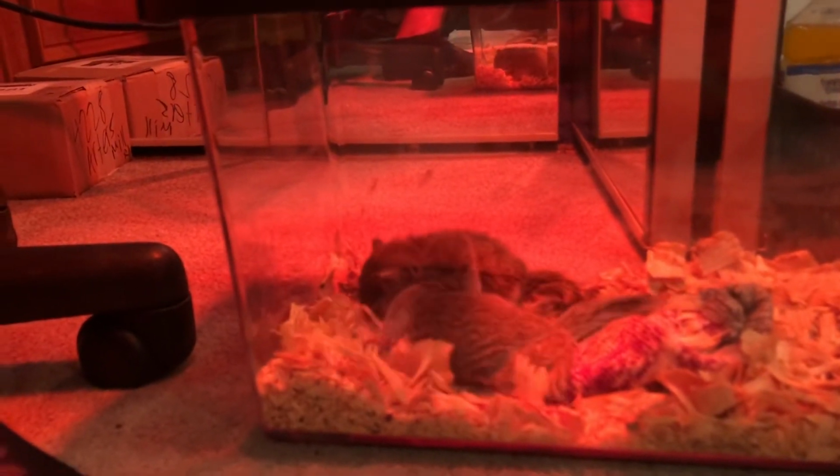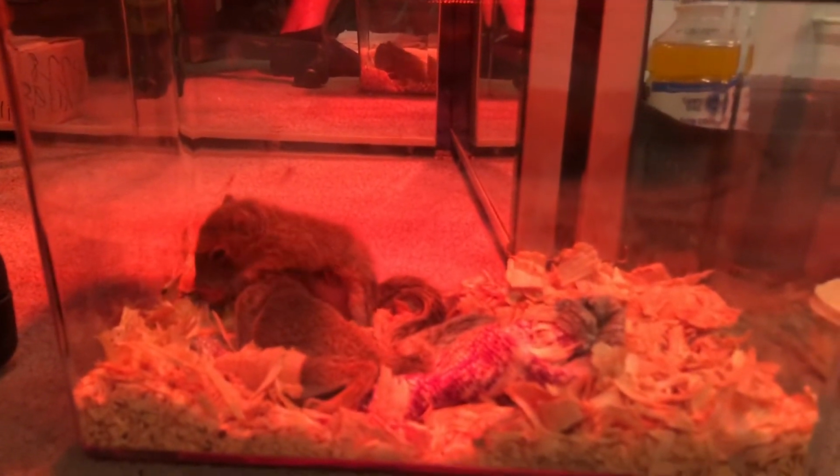So as you can see, they're getting comfortable with each other. Probably going to sleep off this meal and this activity till the next one.